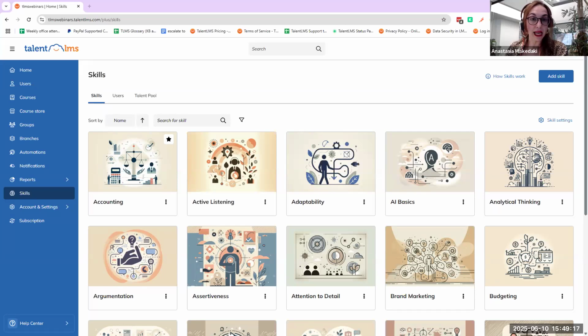And Amy is asking when the new UI was released. Good question. So it was released last year, 2024, but we keep adding more features all the time. So that's not all there is. So what we see today. That's why we also shared the roadmap, because there's a lot coming up.